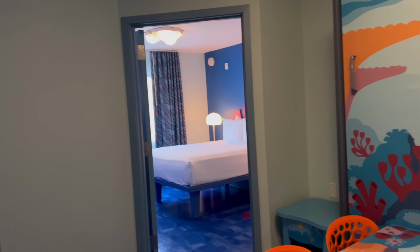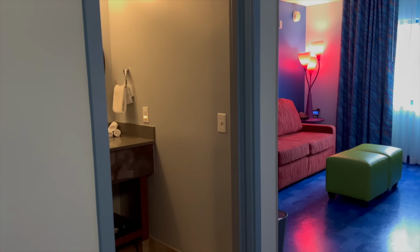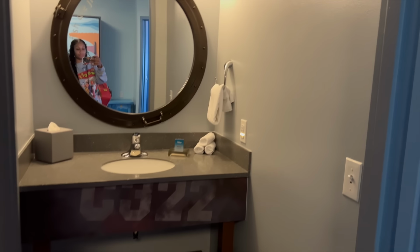Okay, and then as soon as you come in towards the left, this is the kids' bathroom.